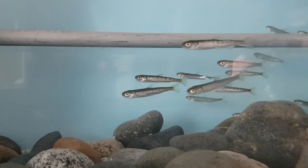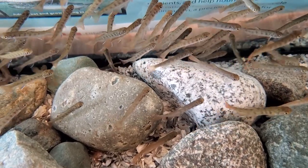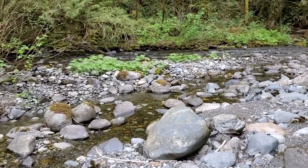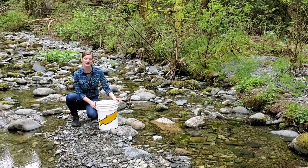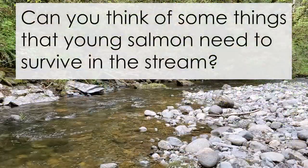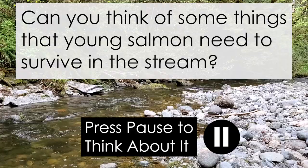Once the fry are swimming, they are ready to be released into local streams. Today I'm down here in Goldstream Park to release 200 coho fry into the stream. Before releasing the fry, it's important to make sure that this is a good habitat for them. Can you think of some things that young salmon need to survive in the stream?